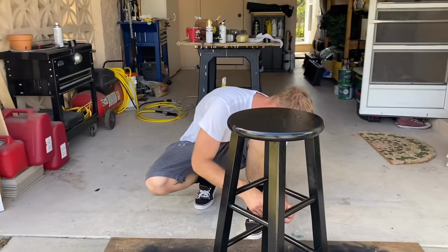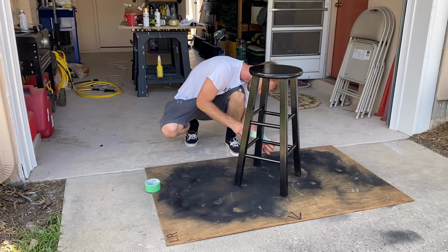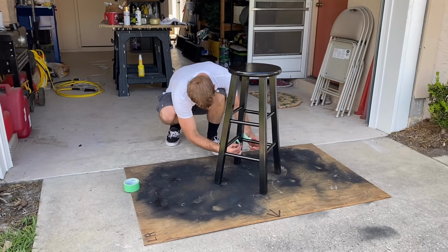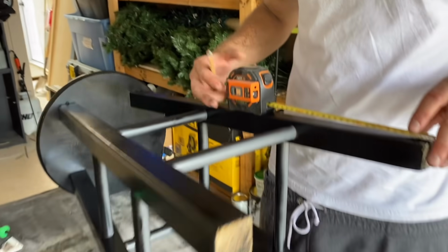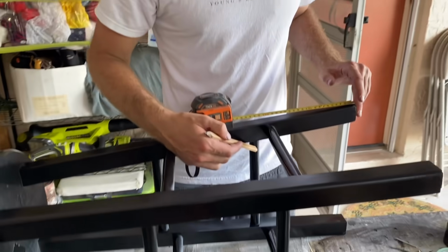For the second half of this project, we're gonna tape off the bottoms, which Curtis is starting right now, and we're gonna spray the bottom half of the legs gold. So on the second chair, our goal is to cut it down a little bit. That way there's some height variation.